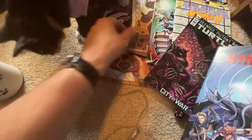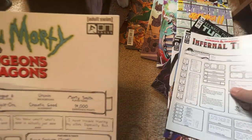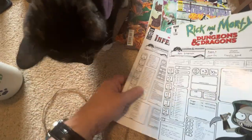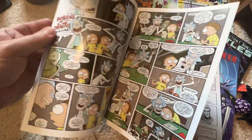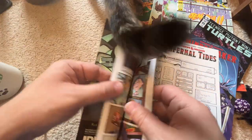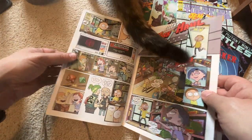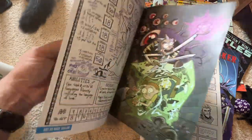Before Trixie destroys these, especially these D&D ones, oh my gosh, it's a Rick and Morty Dungeons and Dragons, and the cover is almost the same. Look at that. This is crazy. They really curated this set. And it kind of goes along with Back to the Future. I mean, all of these are keepers. Holy cow. This is awesome.